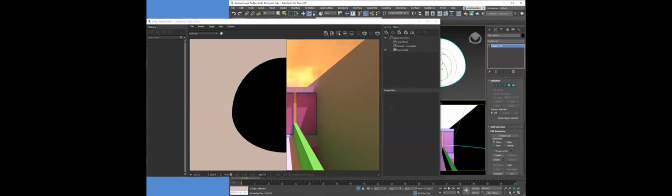Half, right? And just quickly go here and select sky and change back to the blue sky and render again. Let's click on the right one, okay. We're gonna get half blue sky and half evening sky, right?